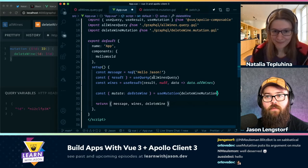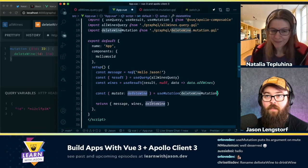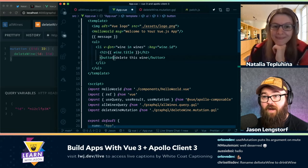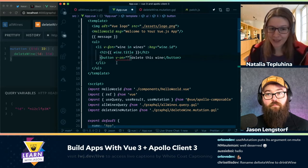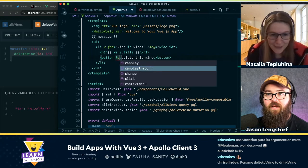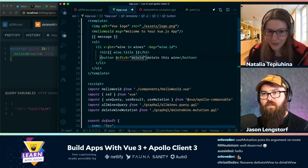So this is the part where I don't know enough Vue to know what to do next. We returned our mutation as a function from setup, and we need to call it whenever we click the button. If I was going to make a guess, I would say there's probably something like a v-on. Yes, but for v-on, you can use a shortcut, which is just at. Let me just fix it for you. Awesome. And then you're calling delete wine, because you need to call it.